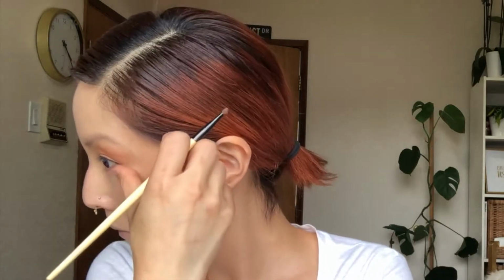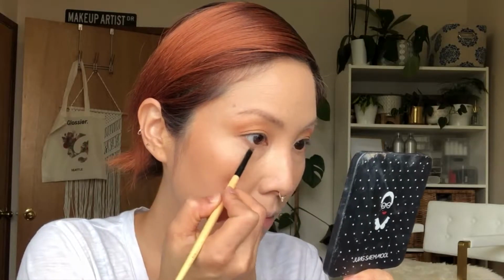And then taking the same brush, I'm gonna go into, let's do the bronzer. Let's see how that does. Just a tiny bit. Go underneath to tie this look together. I'm gonna go back into the Hourglass, this shade right here, and just pop that right onto the center of my lid.